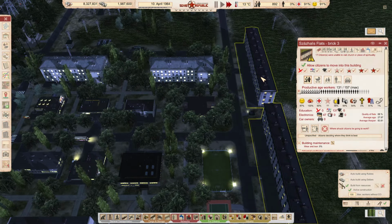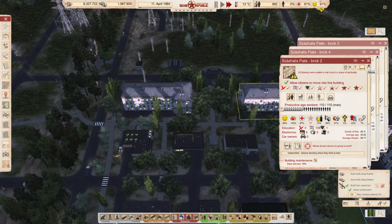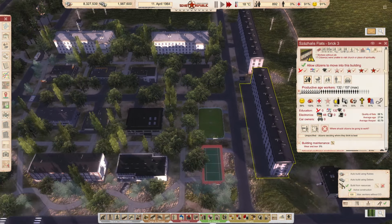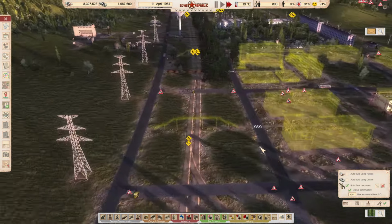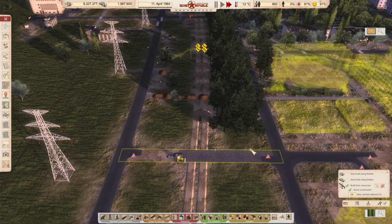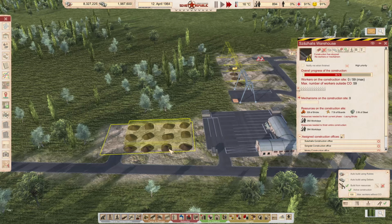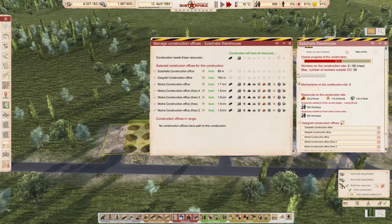Alright, all my citizens are doing fine. 99% happiness, 100% happiness, 80%, that's fine. Beautiful. You're on high priority as well. Yep, you're on high priority. Make sure that you have all of your construction offices assigned. Yes.